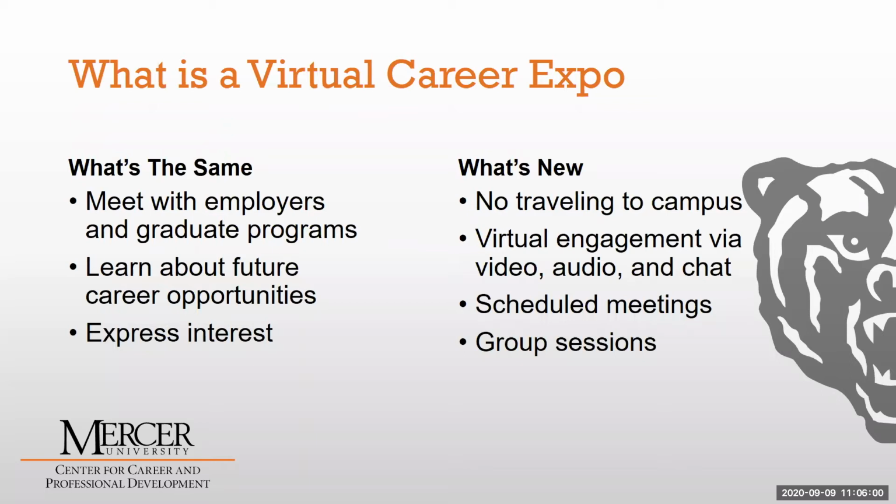How will you engage? Well, you're going to engage via virtual engagement, which is going to be through video, chat, and audio engagement. So again, instead of walking up to a table, you're going to join a screen share, and it's all going to happen within the Handshake platform. So you don't have to worry about, well, for this employer, I need to click on this Zoom link, or for this employer, I need to come over here to Microsoft Teams and join their meeting in that manner. It is all going to happen via the Handshake platform.